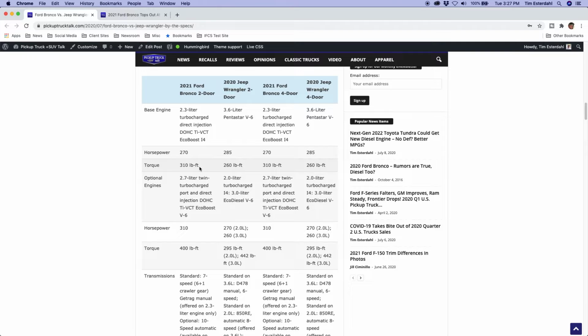As we go down here, single turbocharged engine. We have the 2.7 liter twin turbo. The optional engines here are a 2.0 liter turbocharged and a 3 liter diesel. Now, these are the two choices they offer in the two-door, and the same thing happens in the four-door. So these engine choices are about the same. As you move down, you see 310 horsepower versus 270, 260, 400 foot-pounds of torque versus 442 for the diesel. So from a horsepower and torque standpoint, the Bronco is going to best the Wrangler in nearly every engine except for the EcoDiesel.